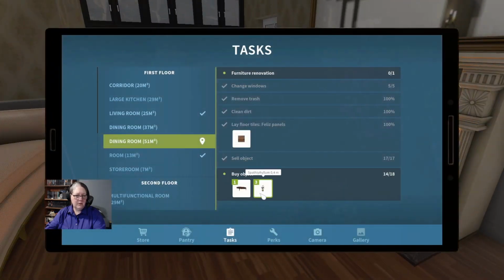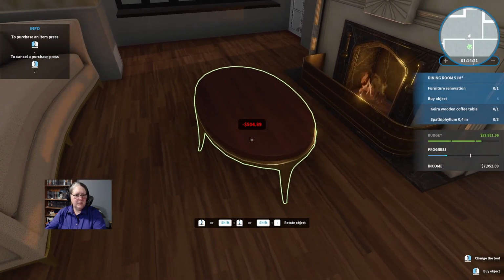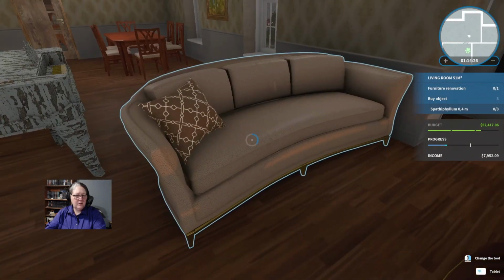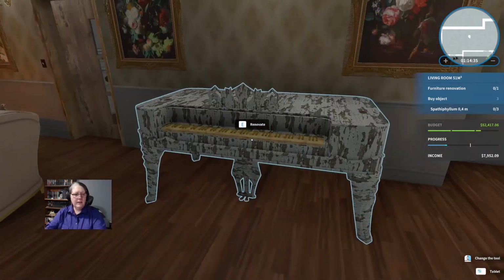Alright, what else do they want? A spathiphyllum, and a wooden coffee table. Rightio, legs are gold, details are gold. So, oh, that's the bottom. Alright, the details can be a slightly darker colour. We have Brazil nut, cedar, burnt beech, spruce, cherry. No chocolate larch. We're going to go with the burnt beech because it's the most similar thing I've got. So what I can do is move this to about here, which should give me enough walkway here.